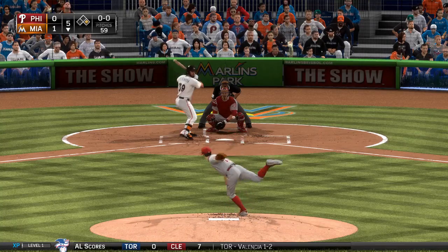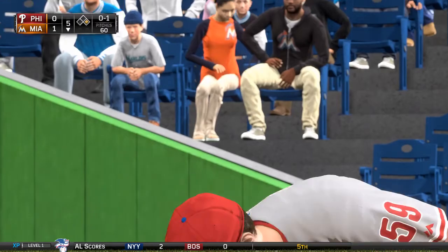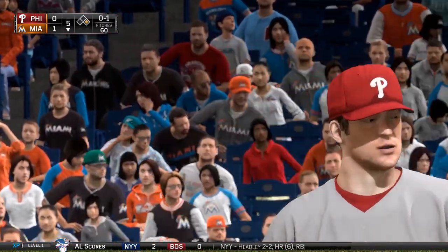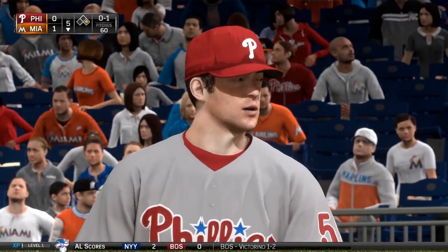And here's the first pitch. And he takes a called strike, 0-1. And you know what, guys? I have been really impressed so far. Not only has he used his fastball well, but he's also spotted it well. I mean, that is perfect location right on the knees.